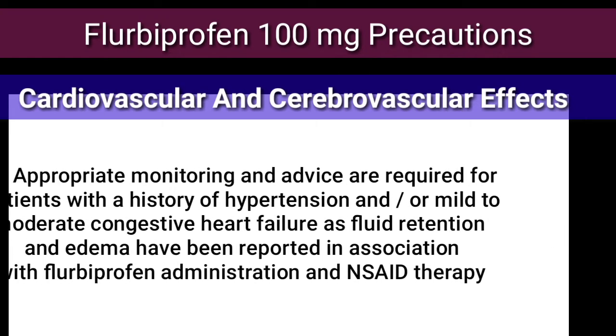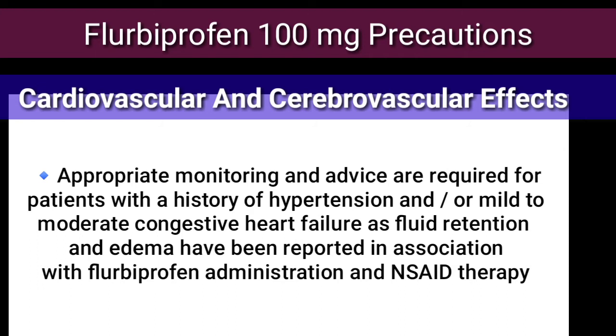Cardiovascular and cerebrovascular effect. Appropriate monitoring and advice are required for patients with a history of hypertension and or mild to moderate congestive heart failure, as fluid retention and edema have been reported in association with flurbiprofen administration and other non-steroidal anti-inflammatory drug therapy.